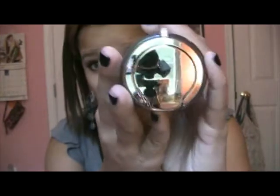I really like that it has the packaging and then the top is a mirror. As you can see, my camera there. So if I were to be on the go, I don't ever carry this with me, but if I needed to conceal a spot or apply some foundation, I can easily just put this on the back of my hand and then use this to apply it on. So that's a really nice feature if you're always on the go.